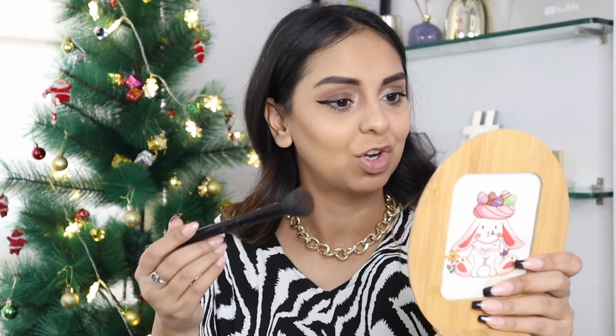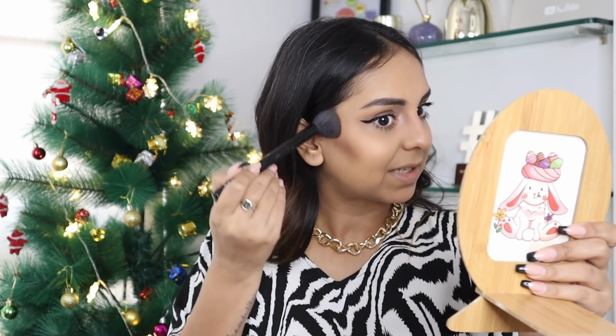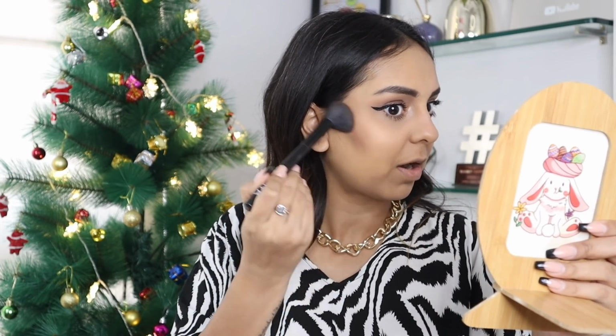I do have creator friends who I've had conversations with about this product, and when we're discussing makeup in general, a lot of them, surprisingly, don't like this product, which I find really surprising because I genuinely like it. I really find myself reaching for it so often.